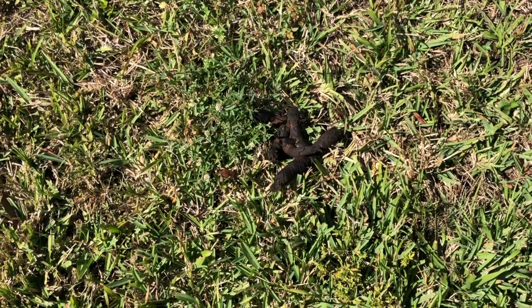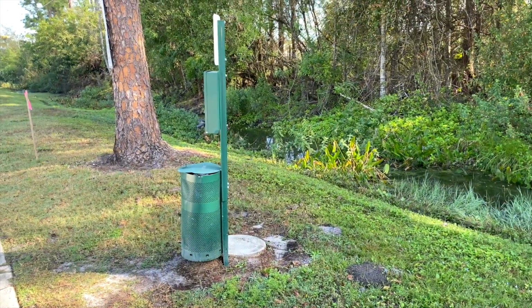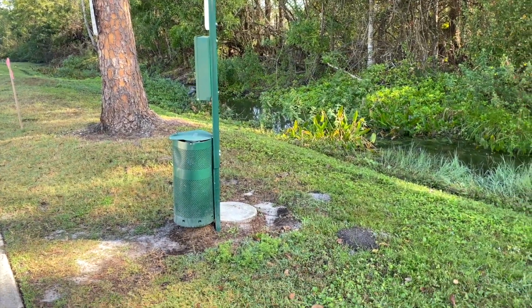What gets me are the ones that leave their dog poo pile only a few feet from the dog waste station. There's bags and a trash can right there, and the pile of poop is right there. Okay, seriously. Right there is the dog waste station.